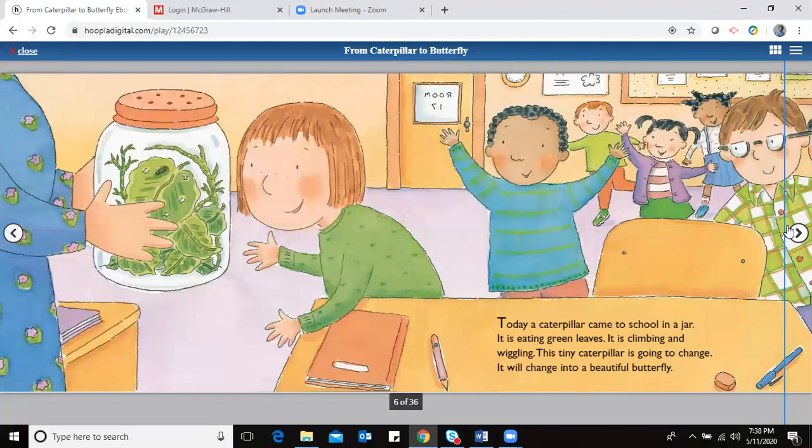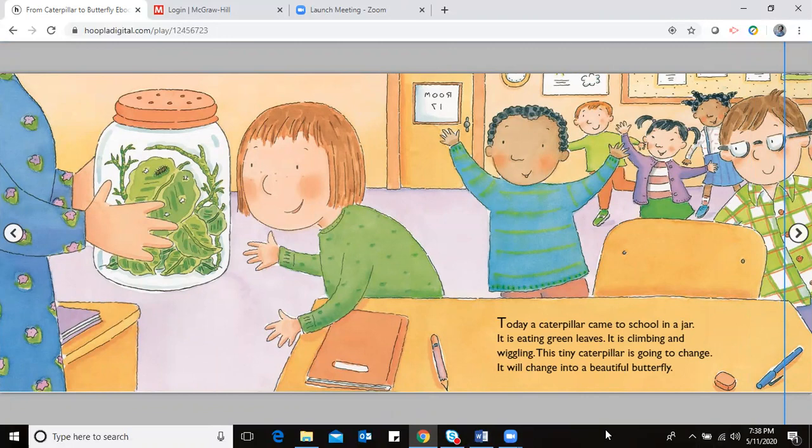Today, a caterpillar came to school in a jar. It is eating green leaves. It is climbing and wiggling. This tiny caterpillar is going to change. It will change into a beautiful butterfly. Tiny little caterpillar right here.